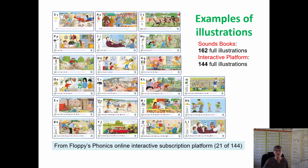Here are some more examples of illustrations. This is something that I've really wanted to do, and actually said to Oxford University Press, how can we really show people the wealth of content in Floppy's Phonics? So this is a little snapshot. You can see here illustrations that are both on the online interactive subscription platform and in the little glossy books. And these illustrations are used for developing language comprehension and then introducing the focused sound and the focused letter sound correspondence in the context of actual scenes and themes.